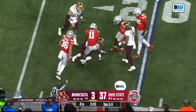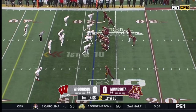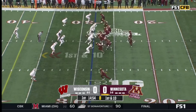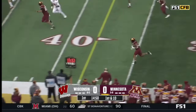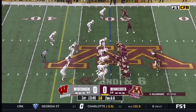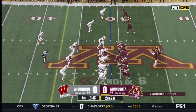Tyler, and he's popped. The Badgers are coming off a tough loss against Ohio State last week, 37-3, where they had just 159 yards of total offense. Back to pass on first down, wide open in the flat is Jordan Newbin, and a big gain to the Badger 49 on second and six.